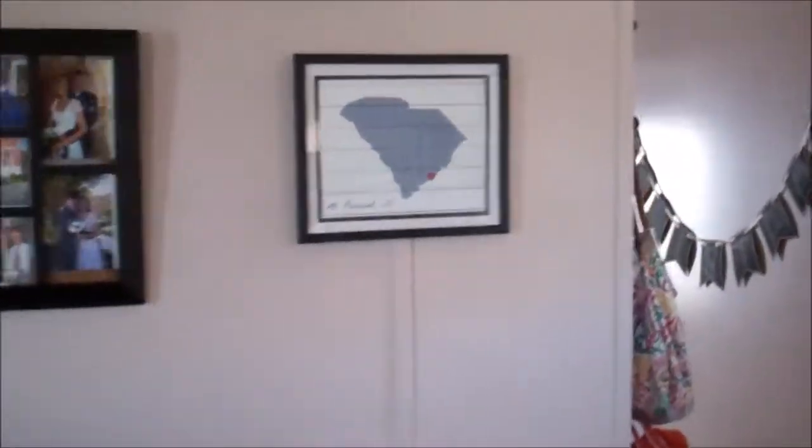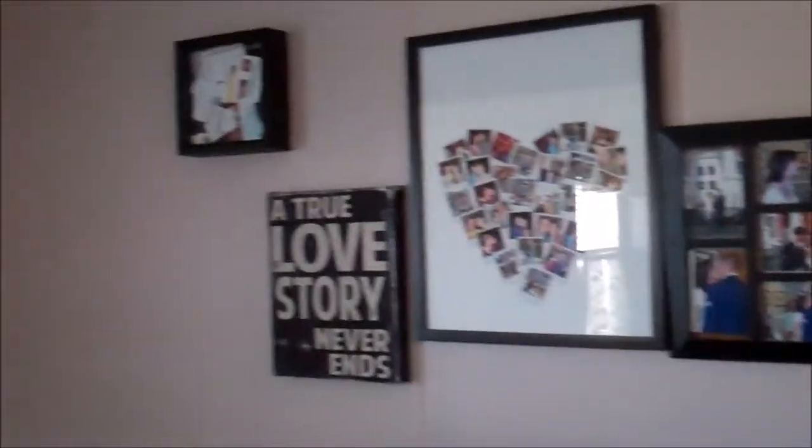This is what I got for my dog. I always like to put a different bandana on her and then on her bed. And this is all the same, and it's all cleaned off, and I'm so happy. And I put that guy up. I think I already showed you that.